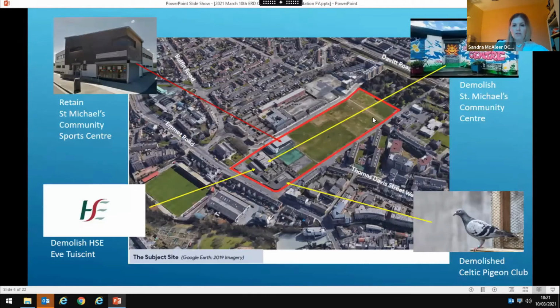Okay, so again, this is just another outline, just to explain the front of the site where we have 4 structures here and to show where the mixed use development will be on the proposed development. So it's not just where the previous blocks of St. Michael's were, it's right extending out.